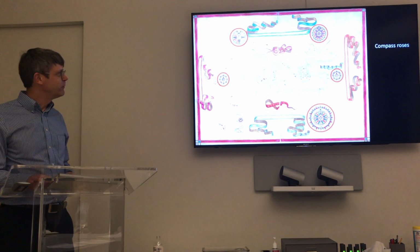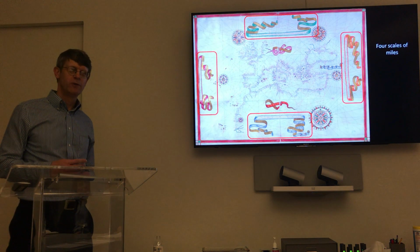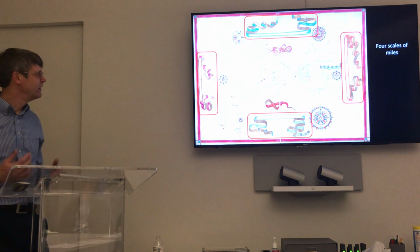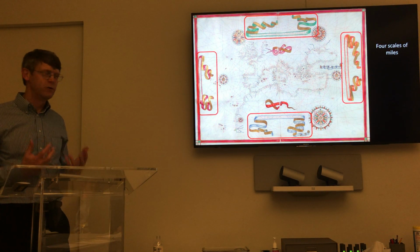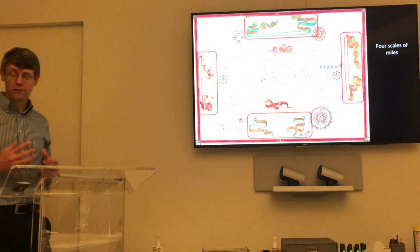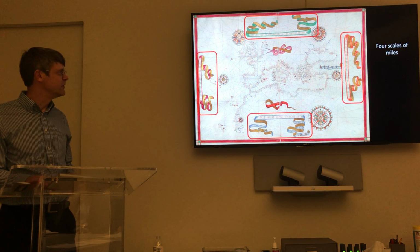We also have some compass roses, and then we have 4 scales of miles. It's the same scale. Some cartographers include different scales of miles, Italian miles, Spanish miles, or leagues. These are all the same, and the elaborate ribbons seem designed to consume space, to avoid absolute emptiness, and just the mere repetition to have 4 when really only 1 would have been necessary is quite gratuitous.